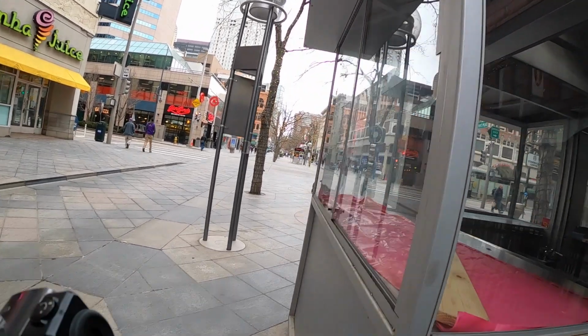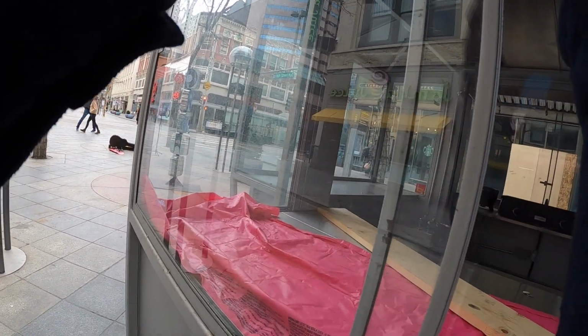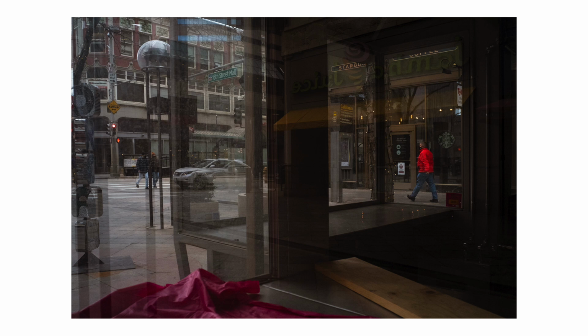I'm trying to use this little empty booth thing, and I wasn't really seeing anybody to frame up through there, but then at the last second I saw that guy in the red jacket, and I got him framed on the right hand side there. It's all a little bit dark, and to be honest, if I brighten it up it just looks terrible, so that was the best I got there.